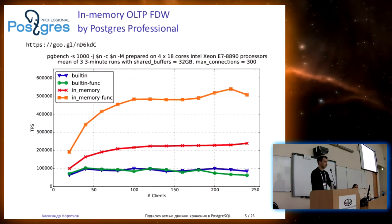In Postgres Professional, in our company, we have an engine that is part of our product, Postgres Pro Enterprise. And this is an engine that is made with the foreign data wrapper interface, and it uses in-memory tables. It means that tables are stored in RAM. We make snapshots and record WAL, providing both in-memory speed and persistence.